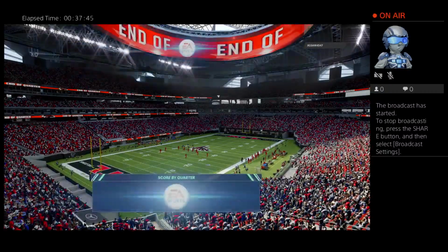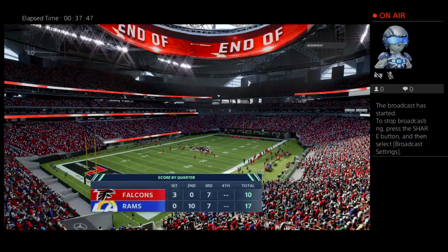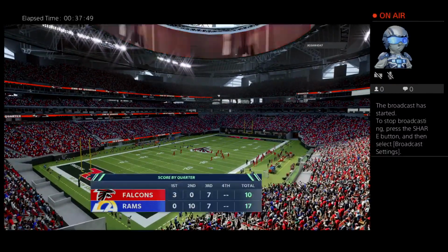And they're not going to get to the line to run another play. So we will switch ends as the third quarter has come to a close.